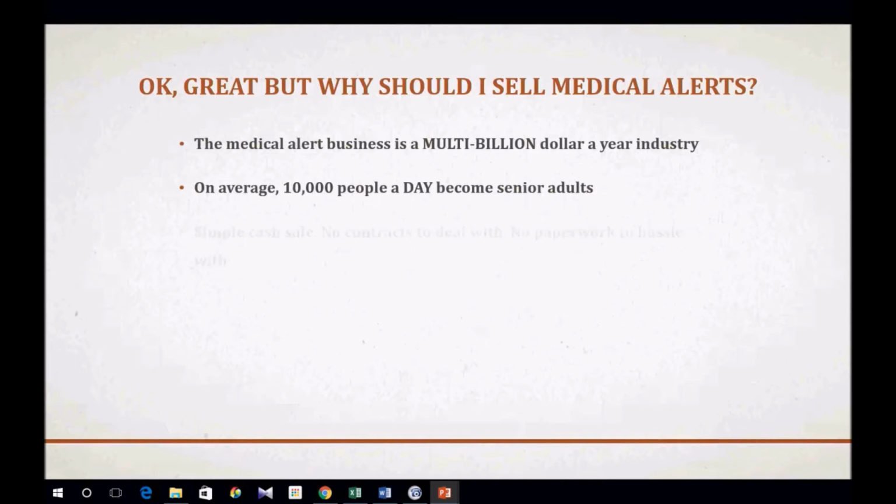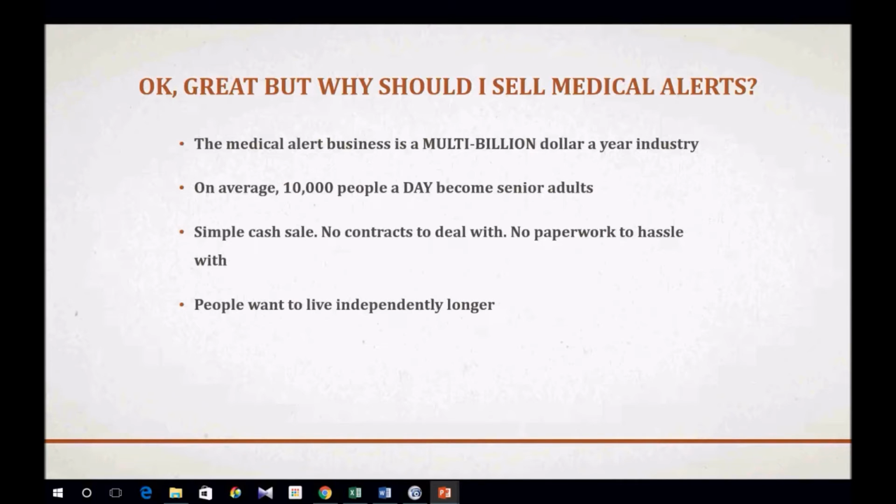The great thing about a no monthly fee medical alert system is a simple cash sale. There's no contracts to deal with. There's no paperwork you have to hassle with. It's just they come in, they pay for it, and they walk out with the unit. And honestly, when you're talking about the individuals who buy, the senior adults, the ones who are going to be using it, people want to live independently longer.